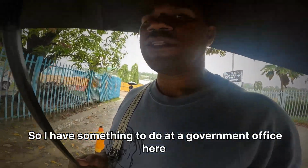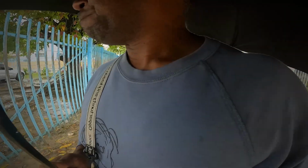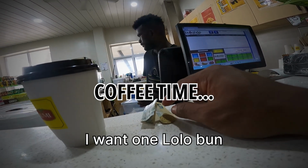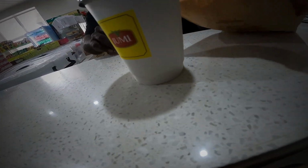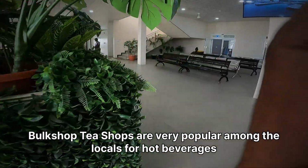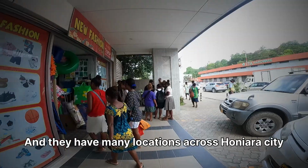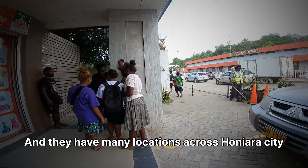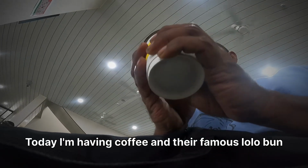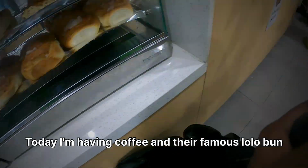So I have something to do at the government office here. BulkShop tea shops are very popular among locals for hot beverages, and they have many locations across Honiara city. Today I'm having coffee and their famous lolo bun.